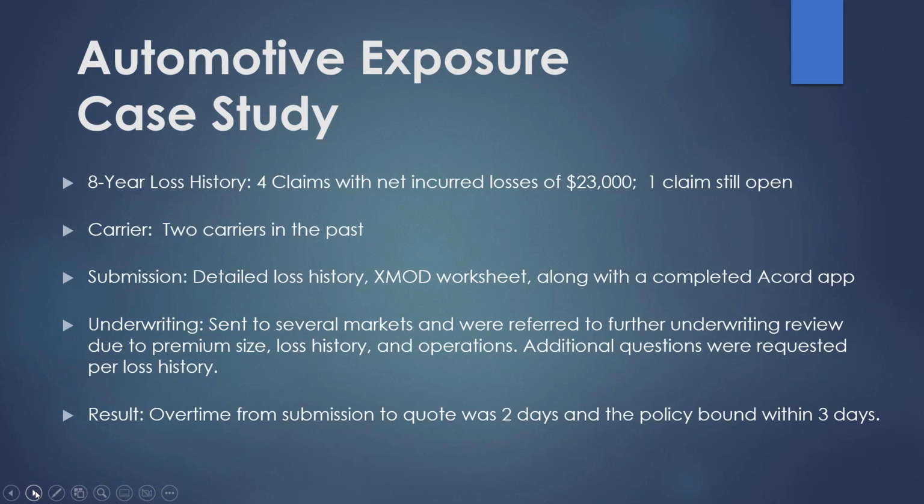Supporting documentation may be requested outside of the standard application and loss runs, such as an experience mod worksheet or a supplemental application. The insured has been with 2 carriers in the past, so I'd want to know if this was carrier or insured initiated. If it was insured initiated, it's important to remember when the renewal is coming up and to continue that conversation with the insured throughout the policy term, because if they have a history of potentially shopping their policy, you want to have a strong relationship with them so you can continue to keep the policy for the renewal.